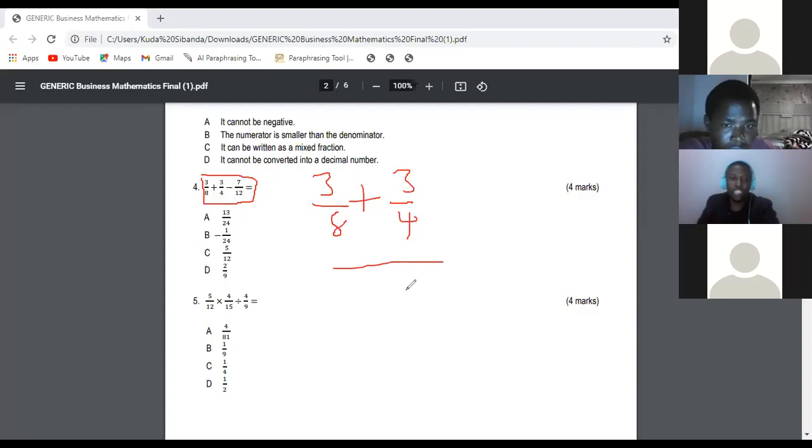So the common denominator is 8. 8 into 8 is 1, and 1 times 3 gives 3. Then 4 into 8 is 2, and 2 times 3 is 6. So 3 plus 6 is 9. When you evaluate the positive sign, the resultant fraction is 9/8.